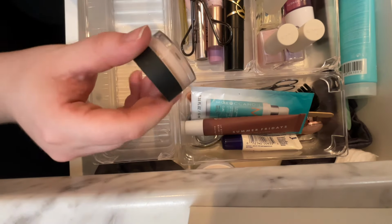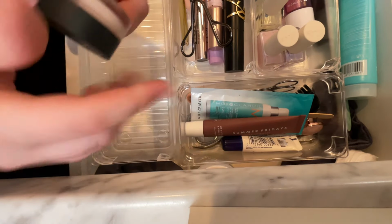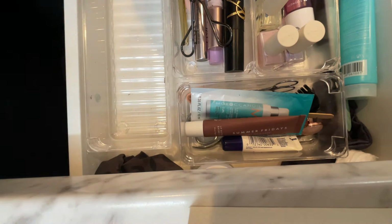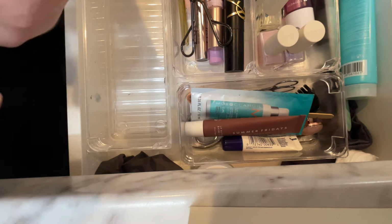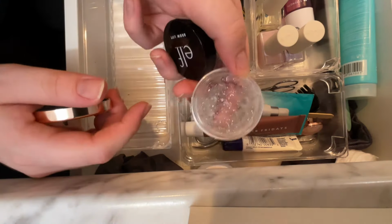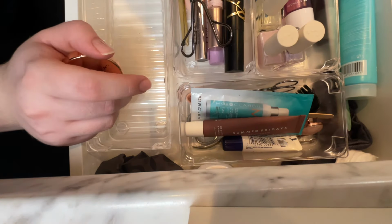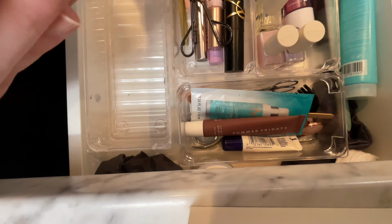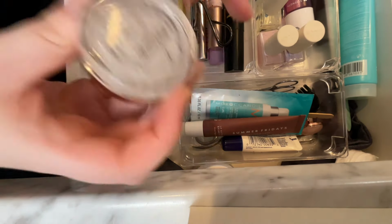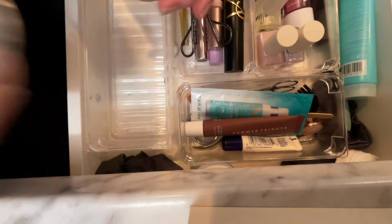So first things, I'm obviously going to keep my NARS matte concealer. I love to prime my eyes with this, so I'm obviously going to keep this. I have both of these, my Anastasia Brow Freeze, which I don't know if it's still good. I feel like on camera it doesn't look bad, but in person it's cloudy looking, so I don't know. And I know these expire really, really fast. It says 6 months, and I've definitely had it for like a year and a half, so I'm gonna get rid of this.